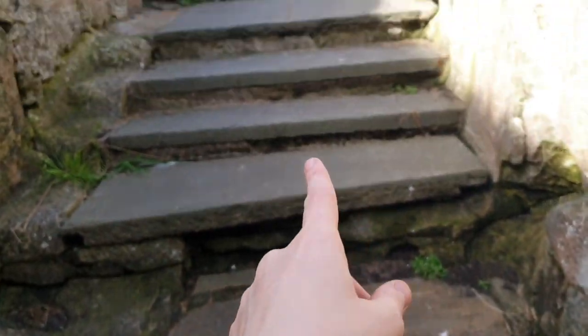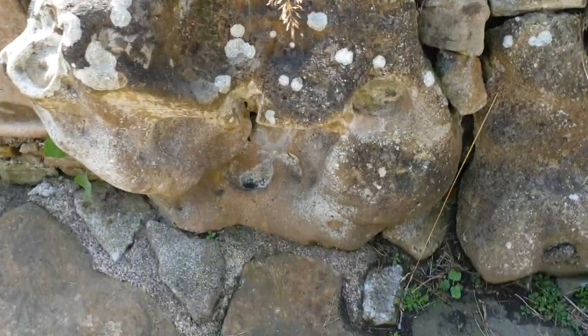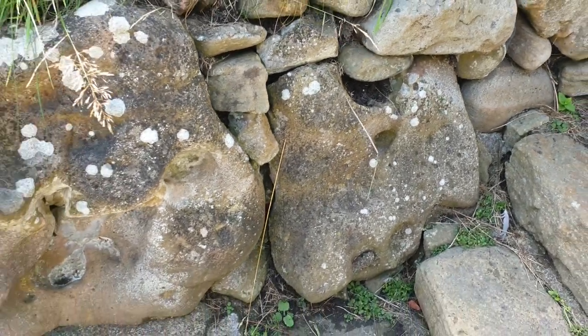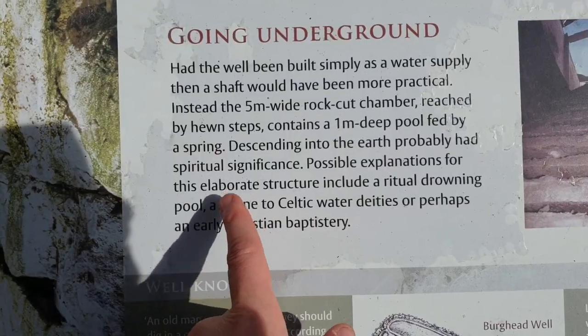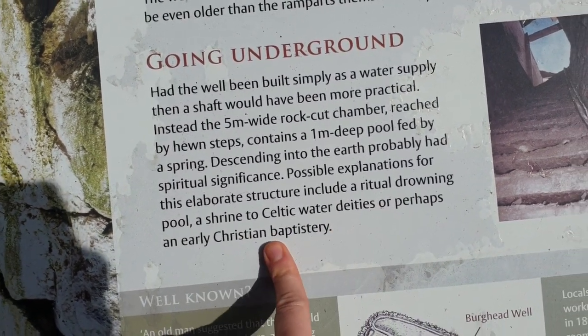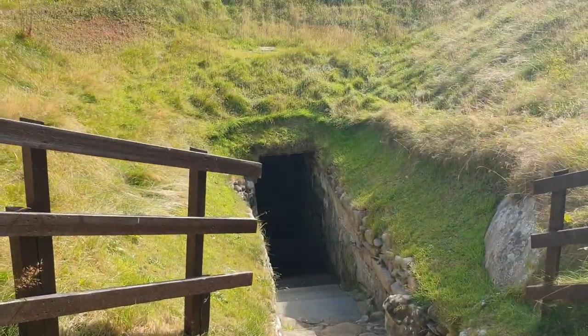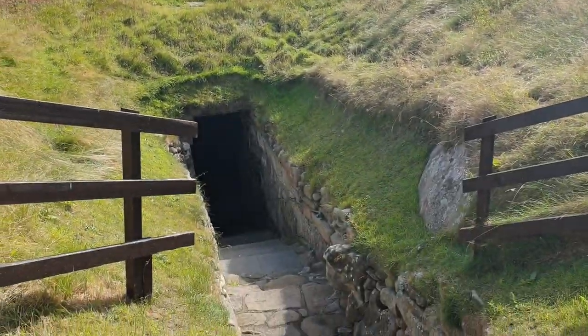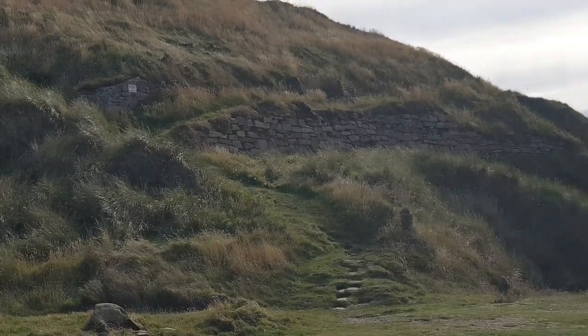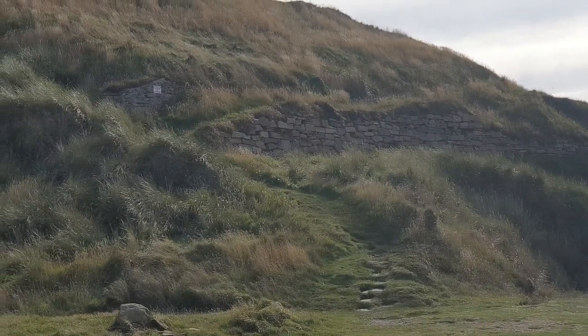Oh, sure. Yeah, they look like they've been made out of rock. And there's a few newer ones added to the mix. Some interesting stones here as well. Don't know if that's just the water or whether those are cup marks. It could be either. Must miss the part where they're saying it might have been a ritual drowning pool. Or a baptistry. So yeah, that's the well. Just noticed the wall there. Just recorded, so the fact that it's there.